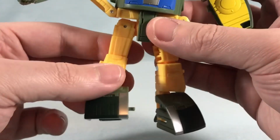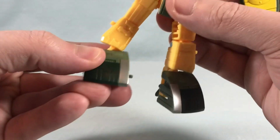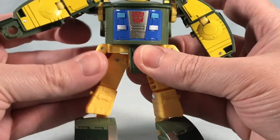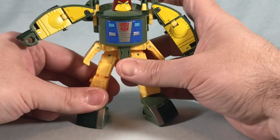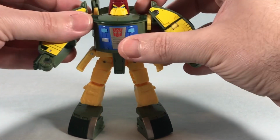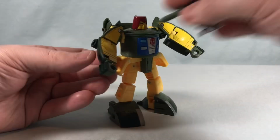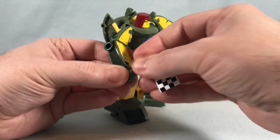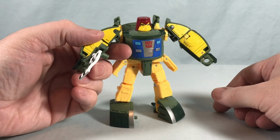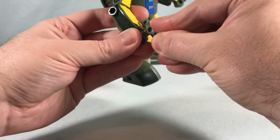Yeah, 90 degrees. I was going to say maybe a little more, but no, 90 degrees there in the knee. And then, of course, you have ankle tilt, as that has become a prerequisite for Transformer toys in this age. But he looks good. I like him a lot. We'll go ahead and give him his little checkered flag gun so he can wave the checkered flag. Or if you want, you can have him hold this as a gun.